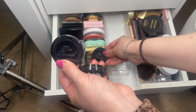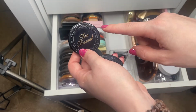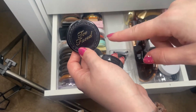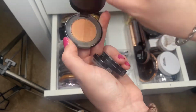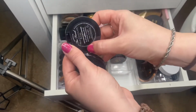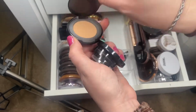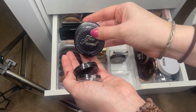Then I got two little Too Faced ones. Whenever you buy from the Too Faced website directly, you can usually pick a few samples, and that is what I did with these. So this is Sun Bunny, which I have used, and then this one is Milk Chocolate Soleil, again, which I have used, but I have big ones of both of these.